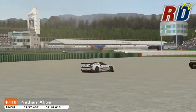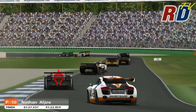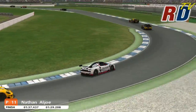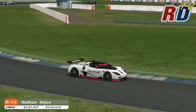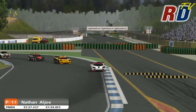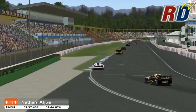Troubles here, we barely catch it. Problems for Nathan Eljo and the cars in P5 and 6. It seems they touched. They went to the gravel, but we don't really know what happened. The field is really close here. Yeah, it is just very intense racing.